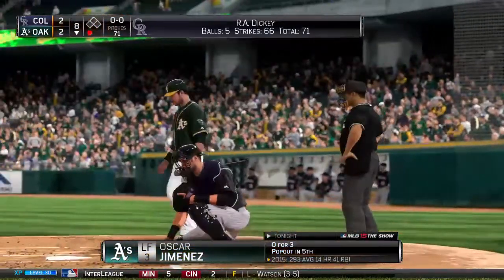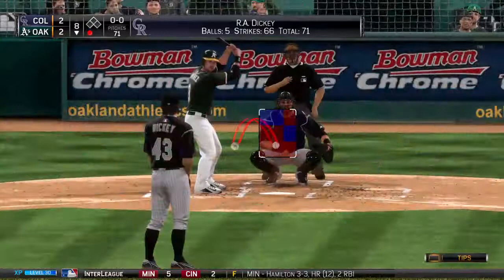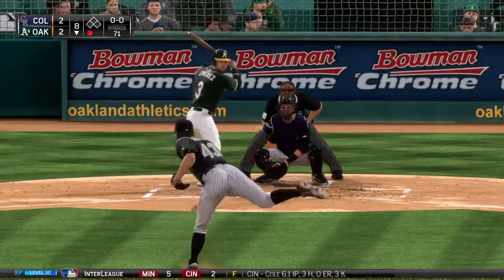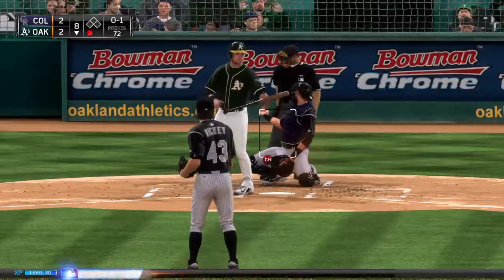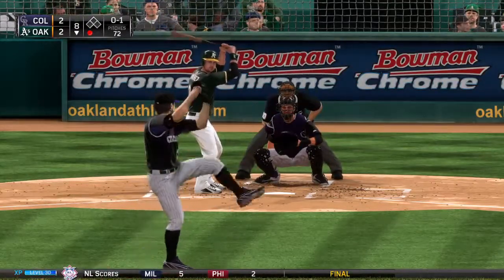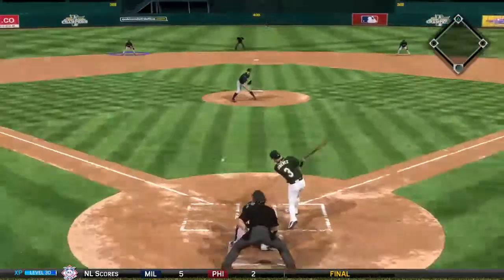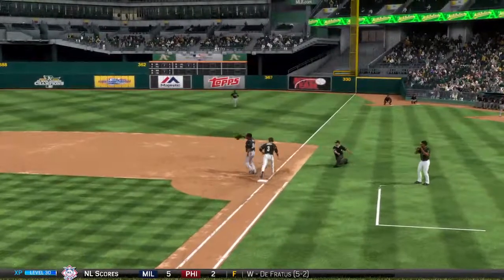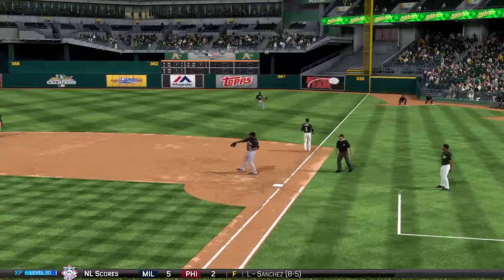Oscar Jimenez will stand in for the 4th time now, still looking for his first hit of the ball game. And he's not the only one either. This has been a great pitching performance so far, and they've had these guys chasing their tails all game long. Now a ball hit on the ground for Rollins at short. Throw over to Ortiz gets him, 2 down.